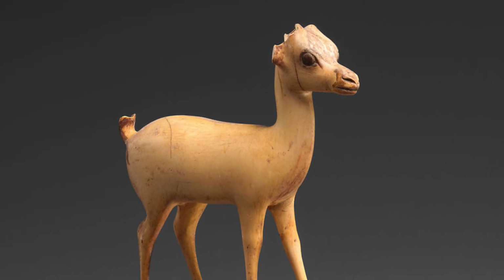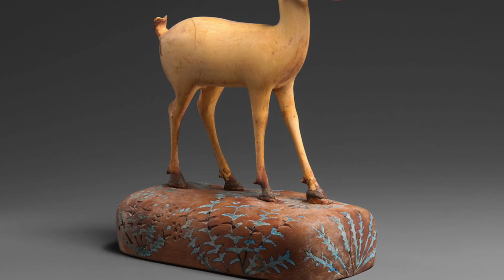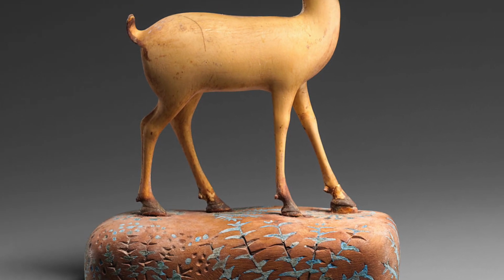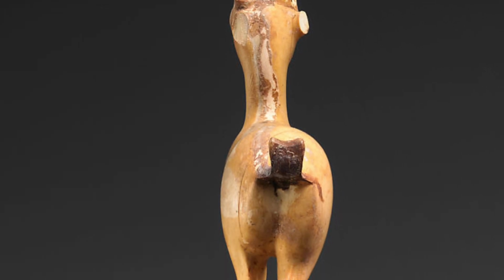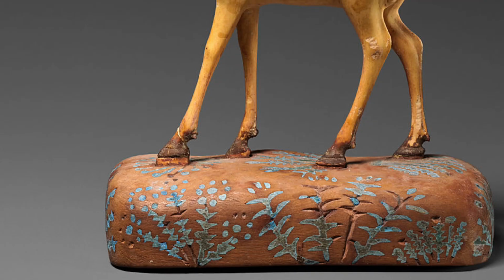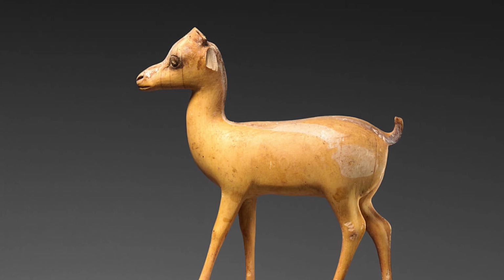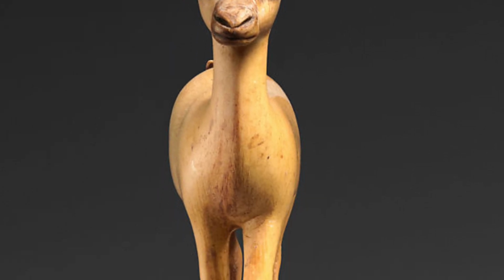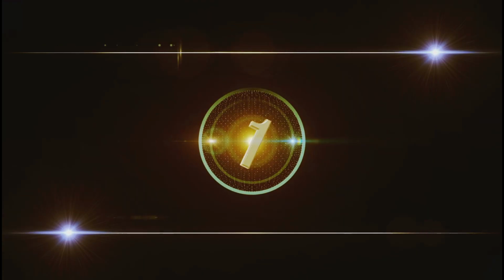This delicate ivory gazelle stands on a wooden pedestal with inlaid decoration depicting plants that allude to its semi-desert habitat. The gazelle has its head erect and appears alert, as though sensing danger. Egyptian artists were keen observers of the world and produced many naturalistic images of the creatures around them. The gazelle's ears have broken off and the horns, made separately and probably of another material, are missing.